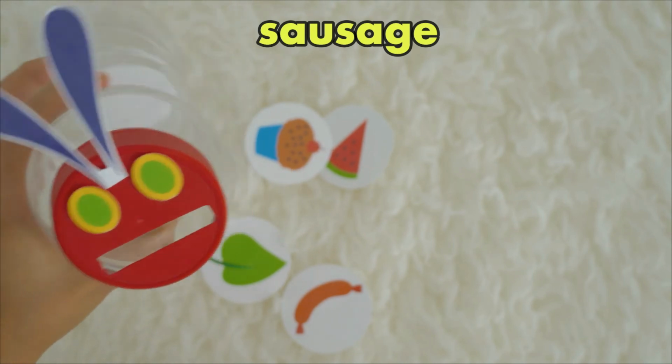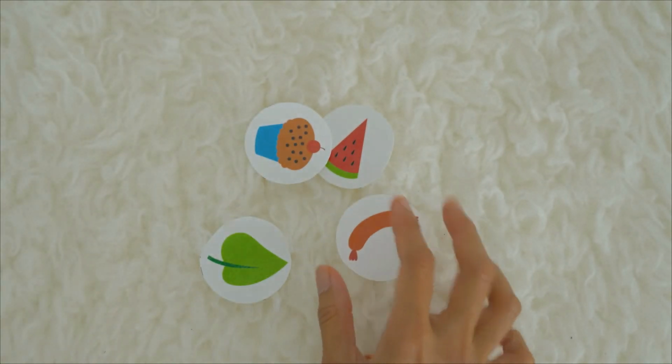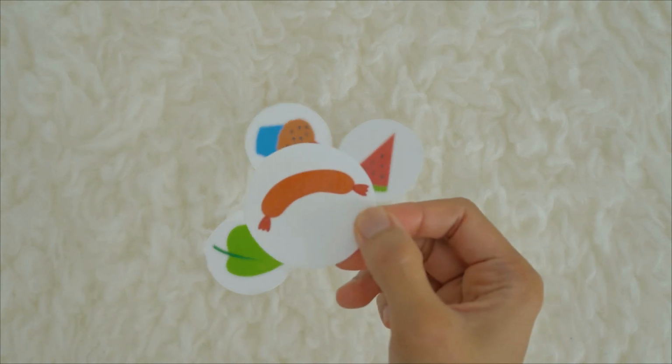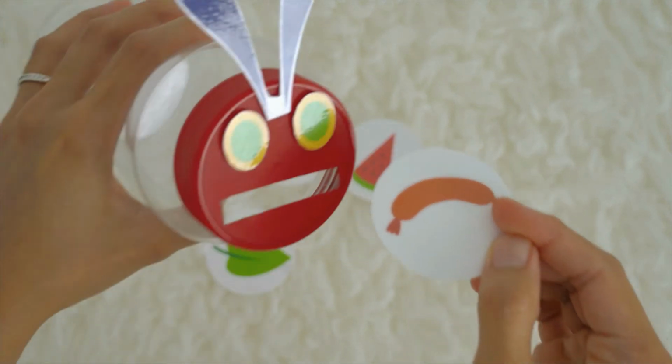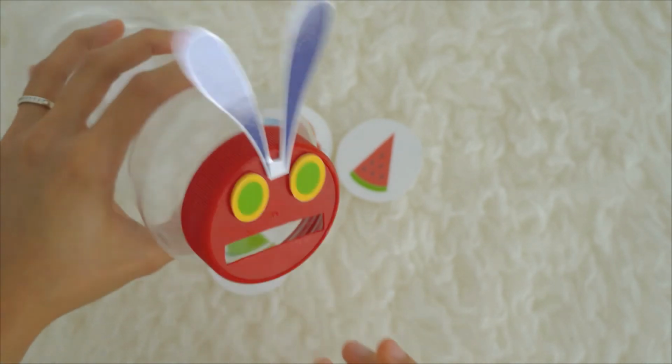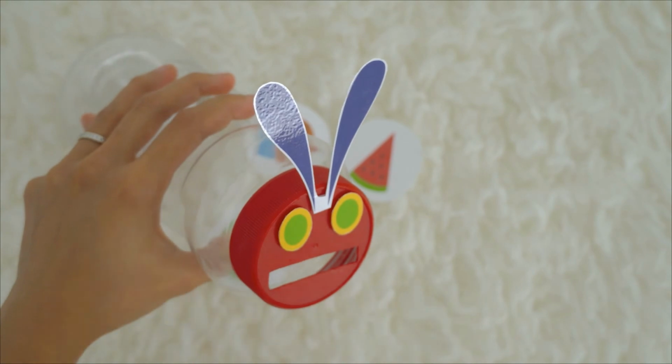Next, the caterpillar ate through one sausage. Where is the sausage? Where is the sausage here? Yes! Sausage. Okay, let's feed the caterpillar again. Sausage. Yum, yum, yum. Next.